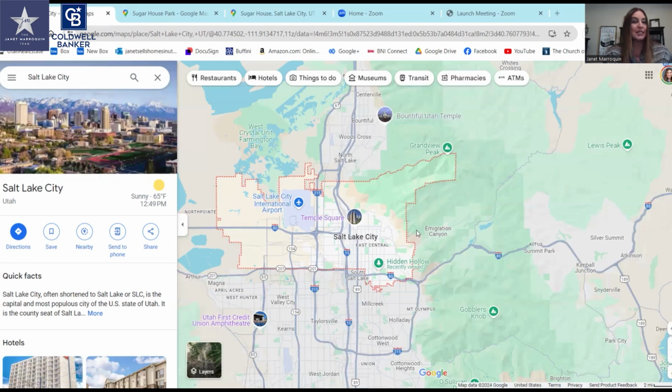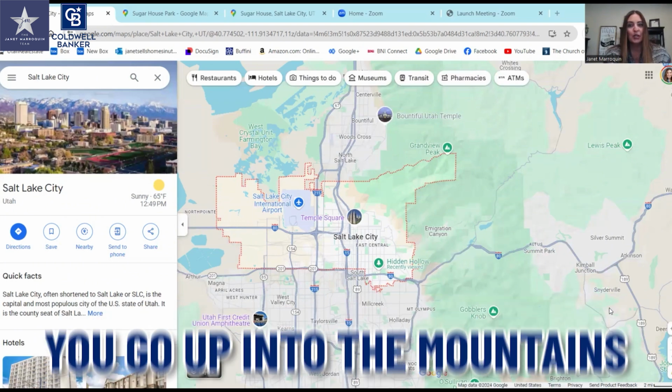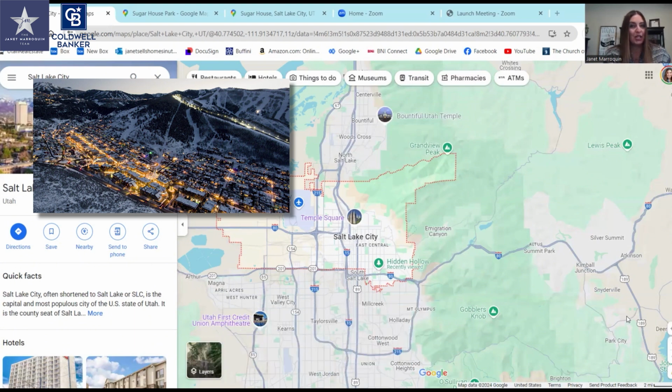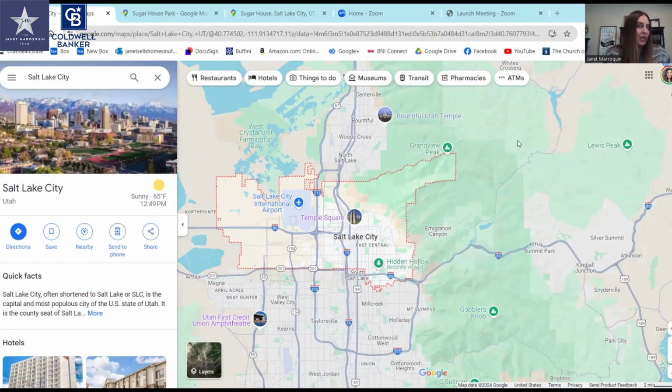So that's where it sits. Another thing that's really interesting that we're going to talk about today too is if you continue on I-80 East and you go up into the mountains, you are going to run into Park City over here, which is a really fun destination. Obviously, with the Wasatch Mountains on the east, there are so many amazing places to explore.